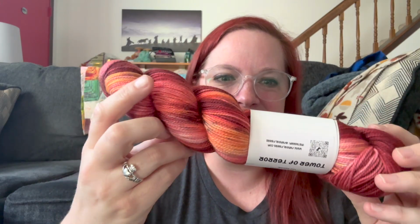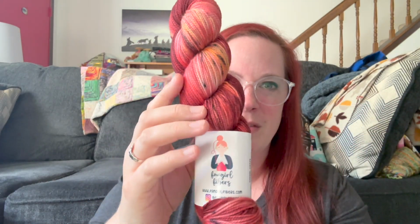Anyway, Tower of Terror was the attraction for this month, and it's perfect. And I may go cast it on right now because I like using my Addy square needles on this base specifically, to do string of lights because it makes it nice and tight. I have found that my gauge changes when I use these. It comes out a little tighter.